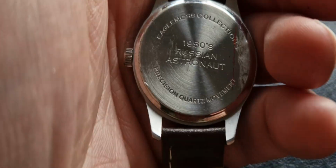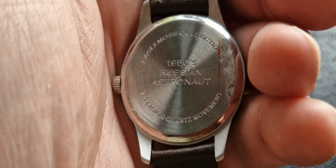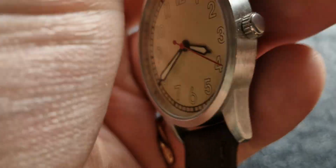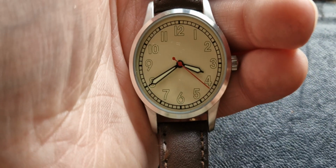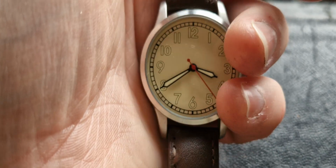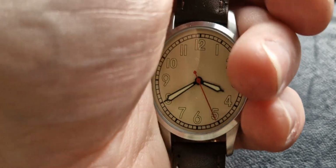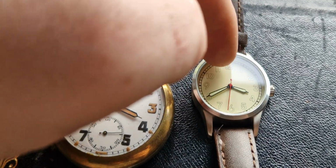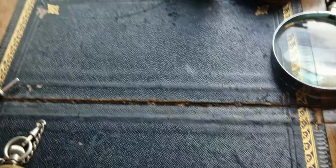This is a precision quartz movement. It's basically a modern reproduction of that. And if you can find these very cheap online, Eagle Moss did a massive collection of military pocket watches and stuff. The Japanese officer one looks really nice, but the rest are kind of naff, I think. You can pick these up in surplus stores. They're not very difficult to find. They're not that uncommon. But yeah.